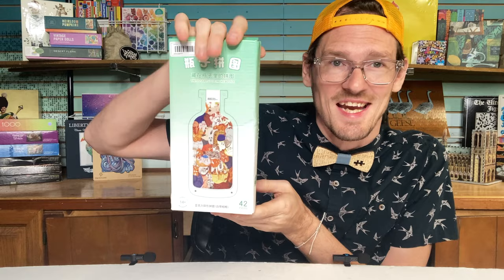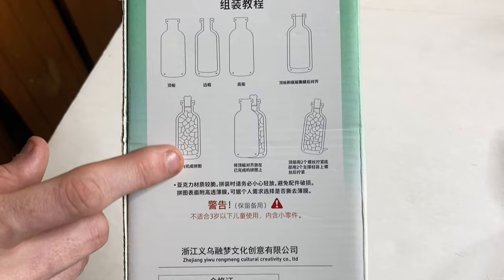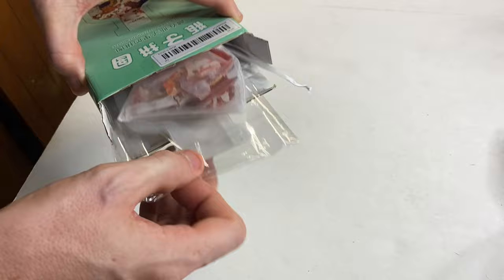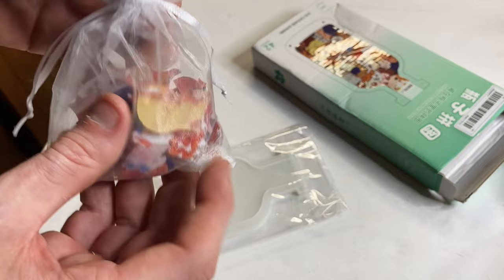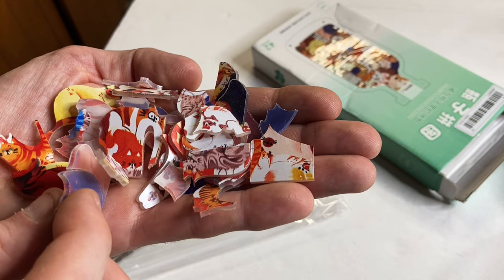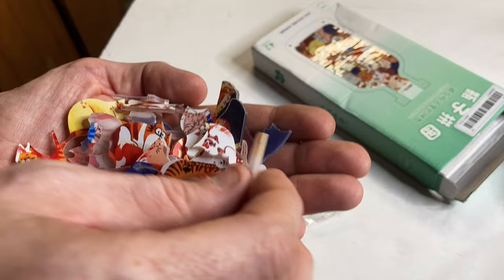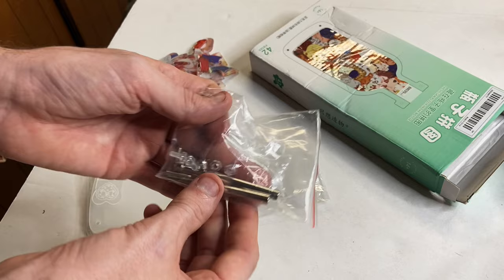All right, so on the back of the box, we have the instructions for assembling the bottle frame, but the instructions are in Chinese, so hopefully we'll be able to figure that out. All right, so we've got this little sachet that has our pieces. And what's neat about this is the pieces are cut on the color lines, so all of the individual cats are cut out separately, which is going to make it a lot trickier. Now I'm seeing there's a lot of pieces that are not fully separated, so I'm probably going to have to try to snap these apart before I get started. And then we've also got our bottle frame that we're going to be solving it within, and this is the hardware that holds it all together.